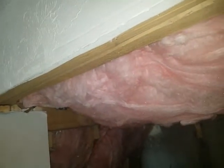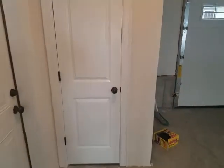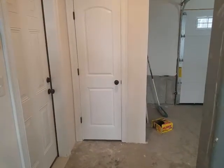But as we go into the closet, we can see that it enters into this open space here where there's exposed insulation. And so the fire separation is breached, and we would recommend installing proper 5/8 fire code gypsum wallboard or type X gypsum wallboard, or to install a proper burn rated door that's rated for 20 minutes or more. You can see it's open at the bottom.